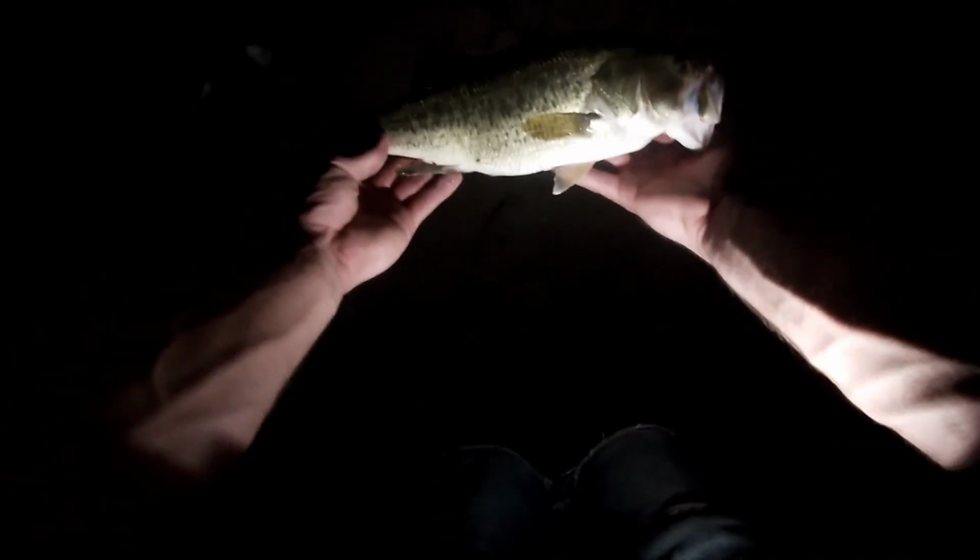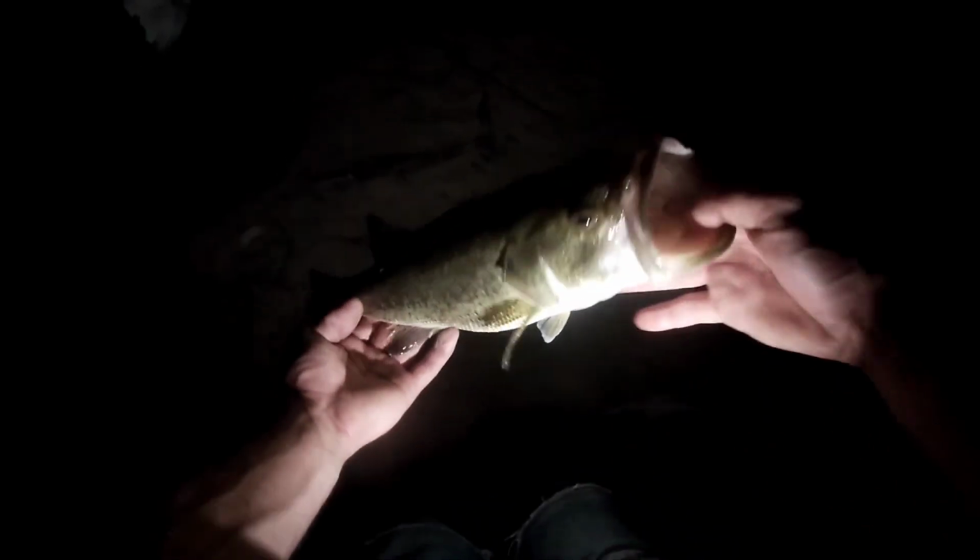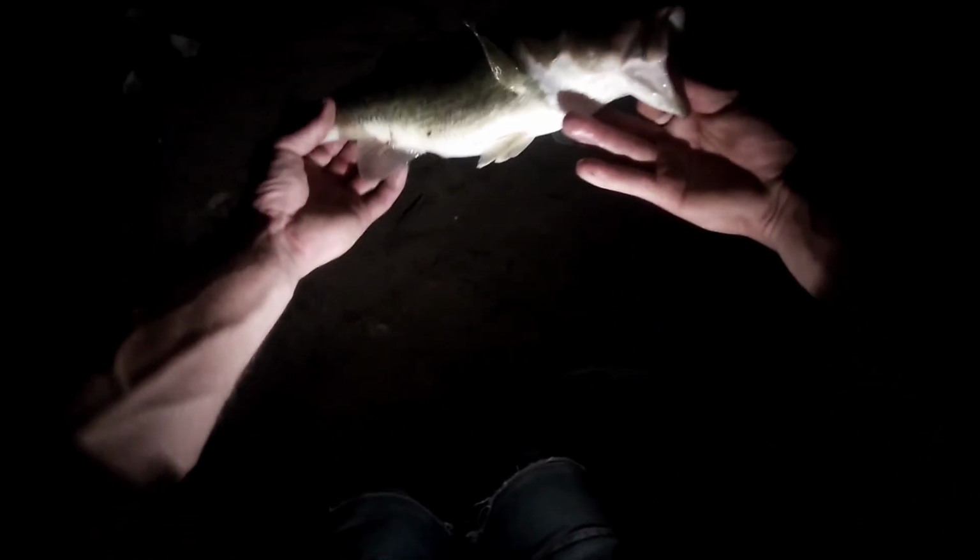Oh my gosh, we got a tank. Well guys, what do you think? Heck yeah. Not a bad one. Not a bad one at all. We got him on the all black Whopper Plopper.